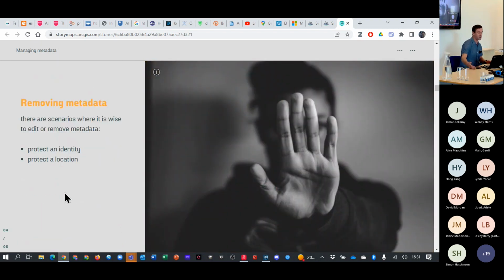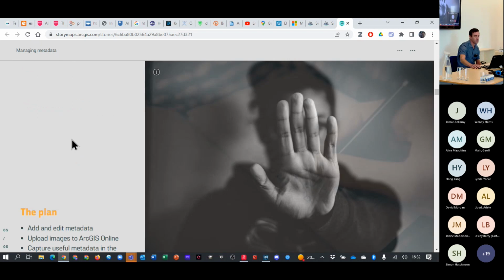I'm also going to talk a little bit about removing metadata. Why would you get rid of any metadata? It's meant to be there to help you. Well, actually, maybe you do want to remove metadata. Maybe you do want the picture to be anonymous in terms of its location. So you're protecting either the identity of a subject or the identity of a place. So there's a good reason to actually destroy metadata. And that's possible as well. We can think about some of the ethics around that later on.